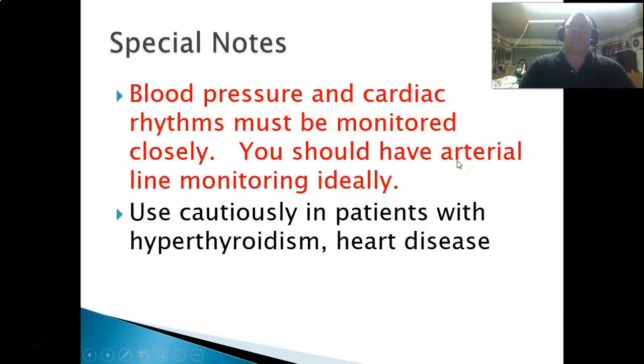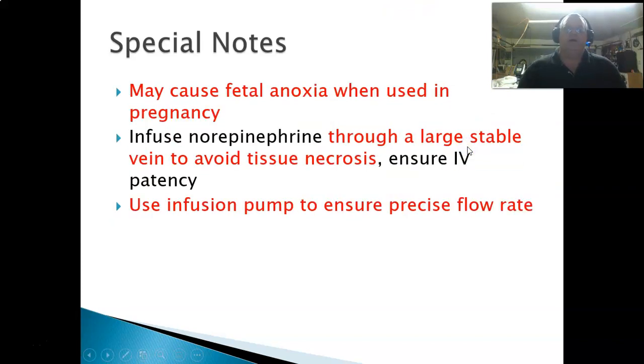Blood pressure and cardiac monitors have got to be put on this patient, and you really should have an arterial line if you're going to monitor these guys. Truth be known, critical care should probably be taking it. If not, you've got to take a blood pressure at least every 3 minutes on this patient. Use cautiously in patients with hyperthyroidism or heart disease, okay? Because again, it can cause some major problems.